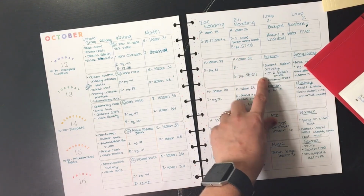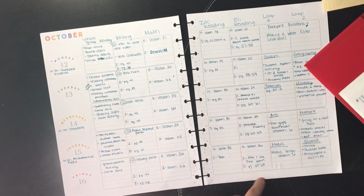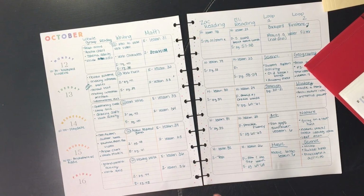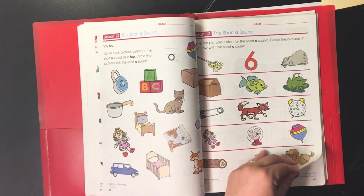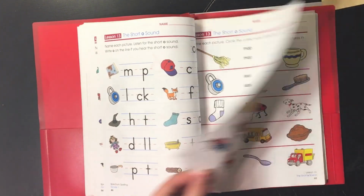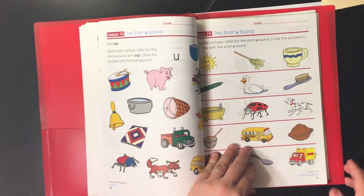So I have him doing 2 pages a day. Oftentimes he does way more than this, and what I do is then I'll just adjust it for the next week, and I'll just start him at whatever page. So it says end on 65. He might end way farther than that, and that's okay. But it's practicing the short I, the short O, short U.